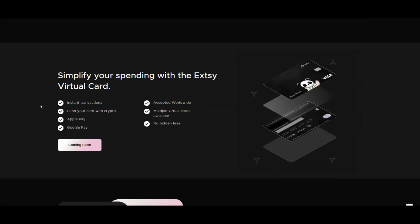Then again, they have some information about the virtual card: instant transactions, fund your card with crypto, Apple Pay, Google Pay, accepted worldwide, multiple virtual cards available, no hidden fees, which is definitely great.